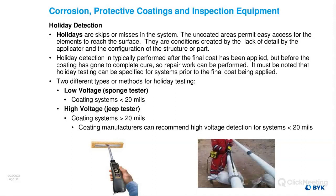Double verified, in fact, because if you're using the improper amperage, you can really smoke a coating. I've seen it done. It's very interesting, actually.